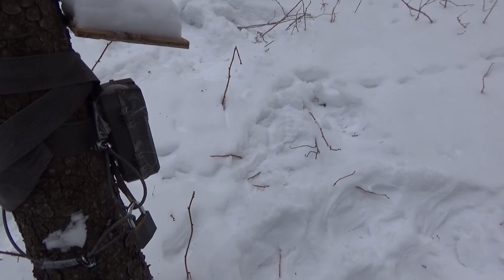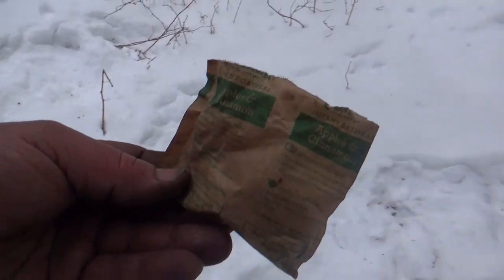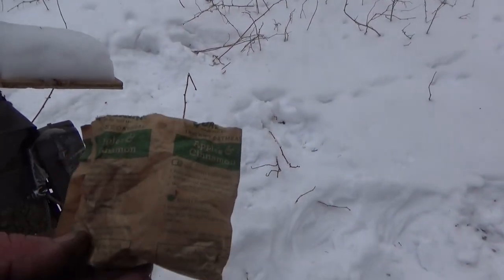Just made it back to my trail cam. I'm running out of time again, so I just got some of this oatmeal. I'm gonna spread it around, try and bait some animals.